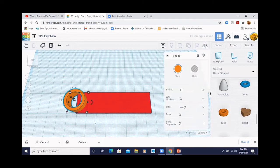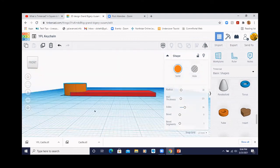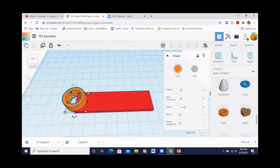And I'm going to drop it. So what's happened? Are they the same? No, they're not. So the height of my tube, I'm going to click here, is 10. And remember the height of this was 3. Okay, I thought it was 5. I'm glad I checked. So I'm going to click on the height and type in 3 and press enter. And now they're the same height.